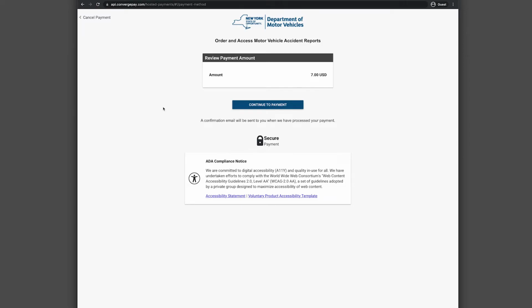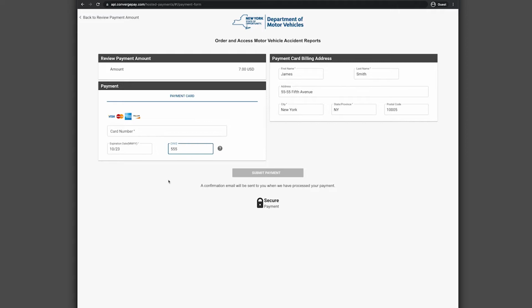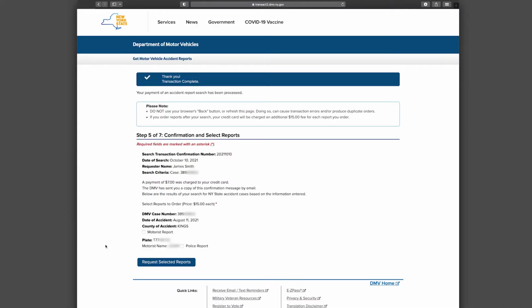You will then be led to a New York DMV payment portal, where you will need to pay the $7. Enter in your payment and billing information correctly. Since we searched by the exact DMV case number, after our $7 payment we are brought to step 5, where we are now asked to pay $15 for each police report. Check the necessary box or boxes, and click Request Selected Reports.